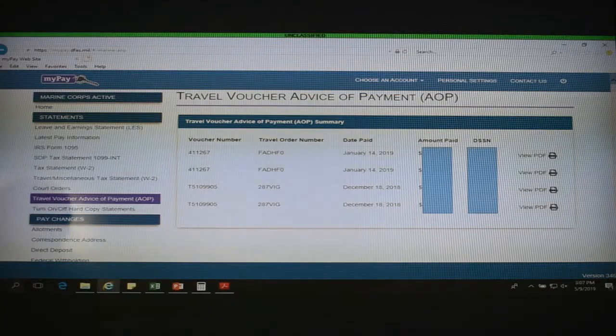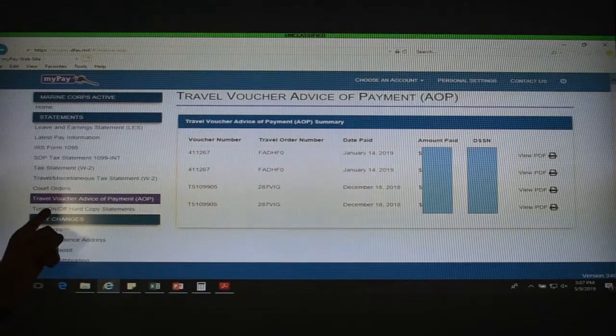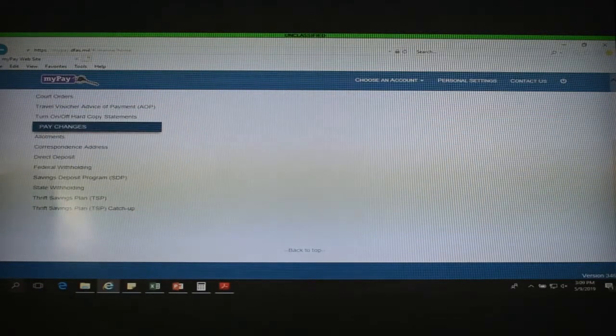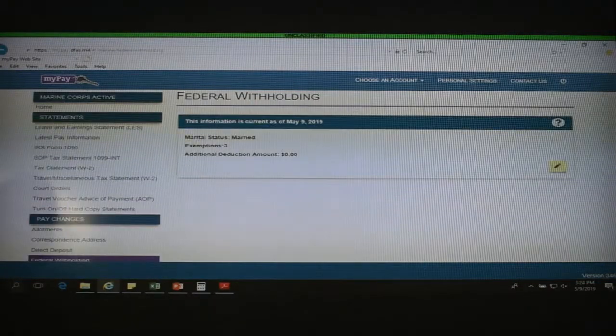All right, so turn on off hard copy statements, self-explanatory. That's where you turn on or off whether you want a hard copy or you're just going to get it from this website. Okay, moving on. So you scroll down, pay changes. All right, this is where it gets kind of interesting. Let's see what I got on first.